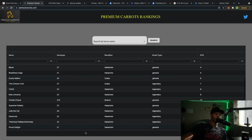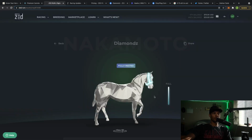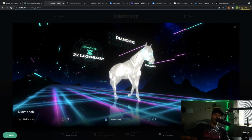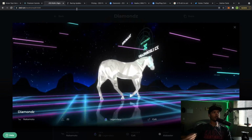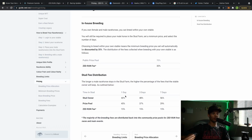Let's get into the breeding. Since Diamondz is ranked number 13 and he is still a colt, I'm going to charge a premium for his first breeding session. I'm looking to charge about 1 ETH to breed him, and I'm going to put him in there for 1 day. On Zed Run pricing, the stud owner gets 40% if you hold your stud in there for 1 day.